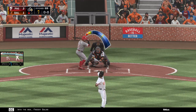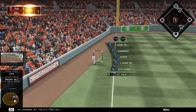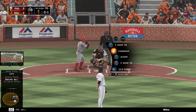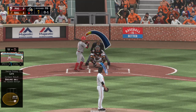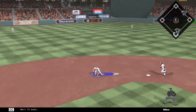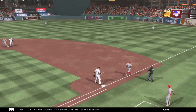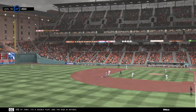Into the box, Freddie Galvis. Down the line, but this is a foul ball. He's set. Here's the 0-1. To short. To second for 1. On to Davis at first. It's a double play, and the side is retired.